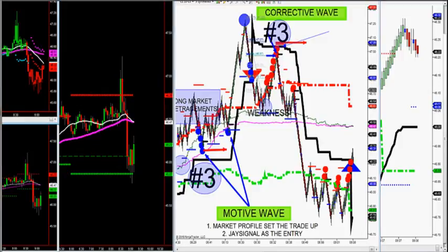Same thing happened to the Russell 2000. It was a corrective wave. The Russell 2000, take a look at it. The gorgeous Russell 2000 trade.